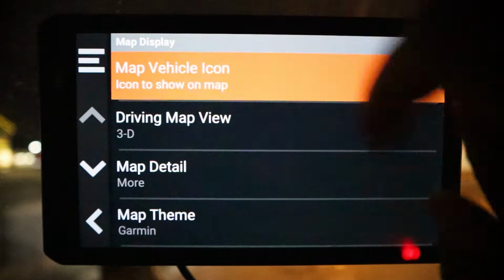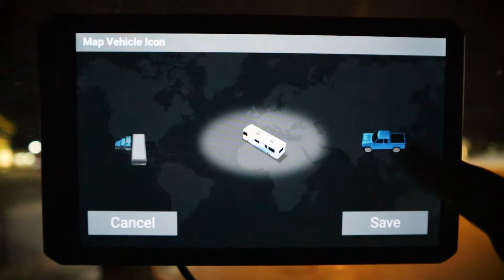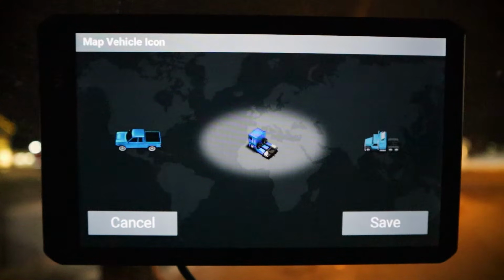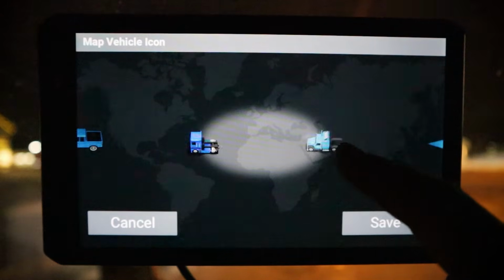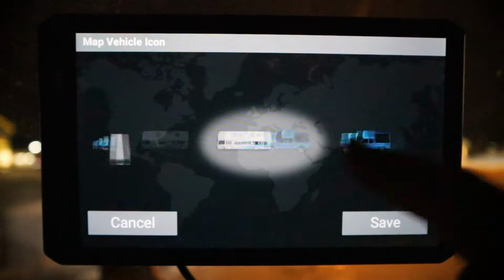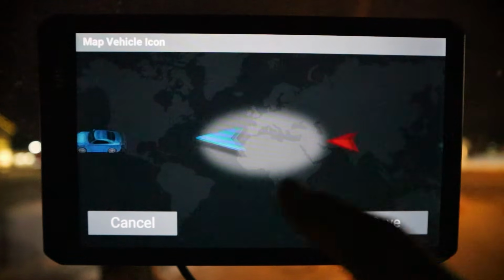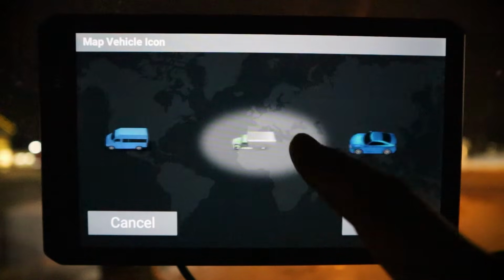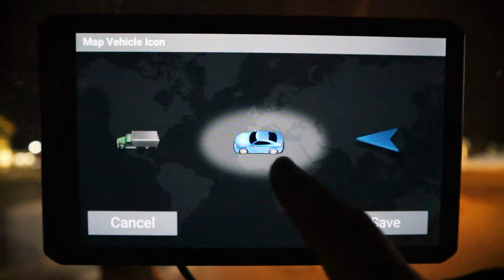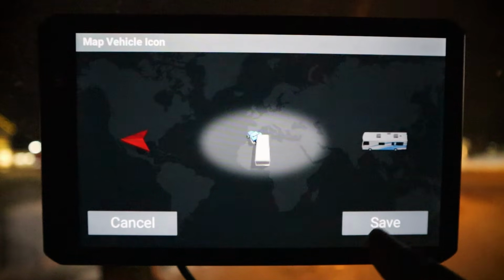Map vehicle icon. Here's the different icons that they have. An RV if you have an RV. Nice little truck. Tractor if you're just bobtailing. And you saw I have mine set up to this one. So pretty cool. So they give you a nice selection of designs here.